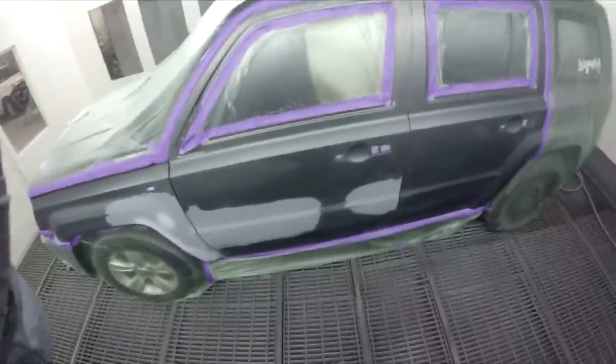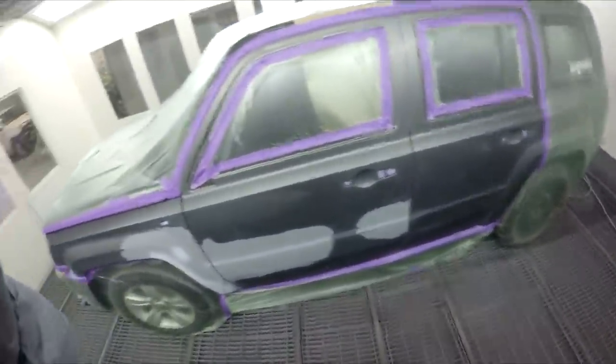Soon for where you have got this Jeep something, whatever it is, it's a Jeep.